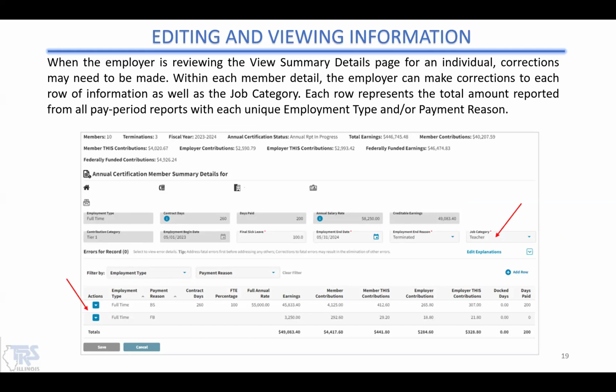Now, whenever you are reviewing the view summary details, maybe you realize that you need to correct information based upon reading that error resolution. So you are going to see that you can make corrections to each row, which again, that row is what you had reported for that employment type and payment reason. You can also make a change to the job category. So let's say you accidentally reported a teacher as an administrator all during the year. You can just quickly change it from administrator to a teacher right there in the job category.